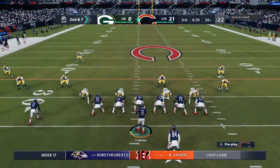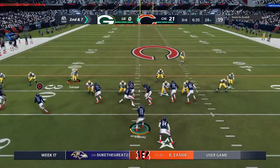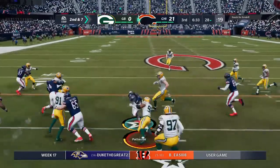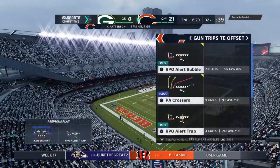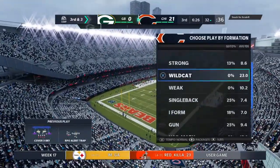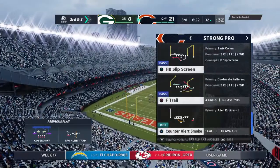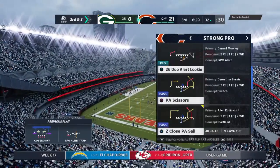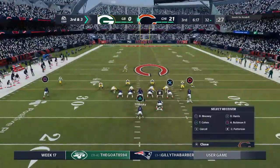Here's 2nd and 7 now from the 28. A shotgun handoff to Patterson. And he'll get about 4 across the 30 to the 32. Well, you certainly have to give a little credit here because they're playing this game now at their pace. This is ball control football, sustained runs, taking their time, and making it work.